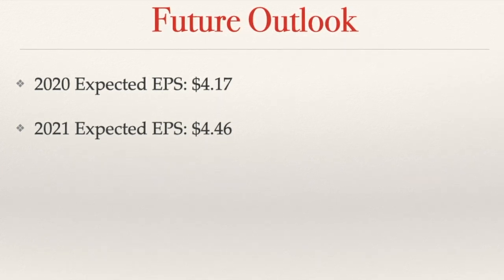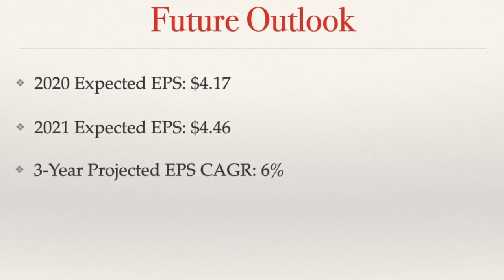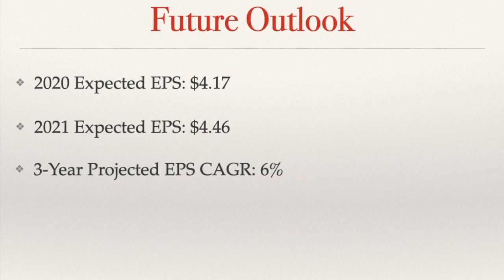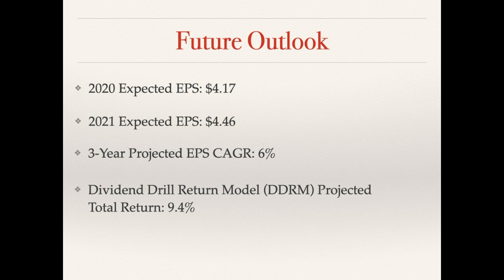So that's positive there. And analysts expect a 3-year projected earnings growth of 6%. So that's good news there. So earnings are expected to continue to grow. So I'm happy about that. And the dividend yield return model came in at 9.4%. So this beats my criteria of 9% or higher. So that's good news there.